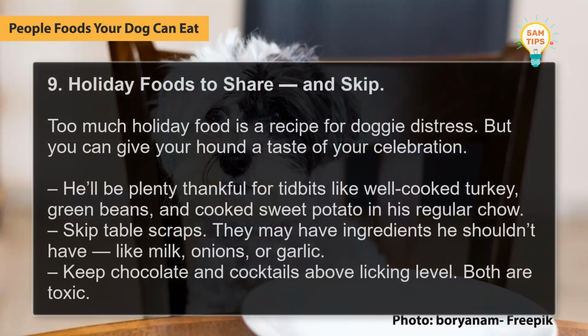9. Holiday foods to share and skip. Too much holiday food is a recipe for doggy distress. But you can give your hound a taste of your celebration. He'll be plenty thankful for tidbits like well-cooked turkey, green beans, and cooked sweet potato in his regular chow. Skip table scraps. They may have ingredients he shouldn't have, like milk, onions, or garlic.